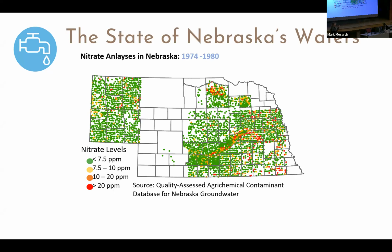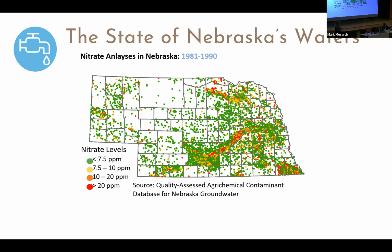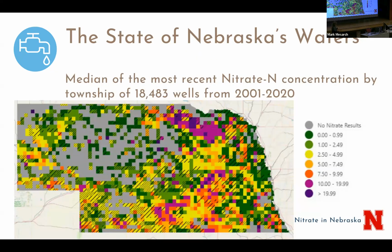So if you look in the 70s, you can see we did a lot of quadrant style sampling along the western part of the state, and we had some fairly regular samples in the east. If we move forward to the next decade, you can see that sample distribution really changed fairly significantly. And I'm going to go back to the 70s just for a second.